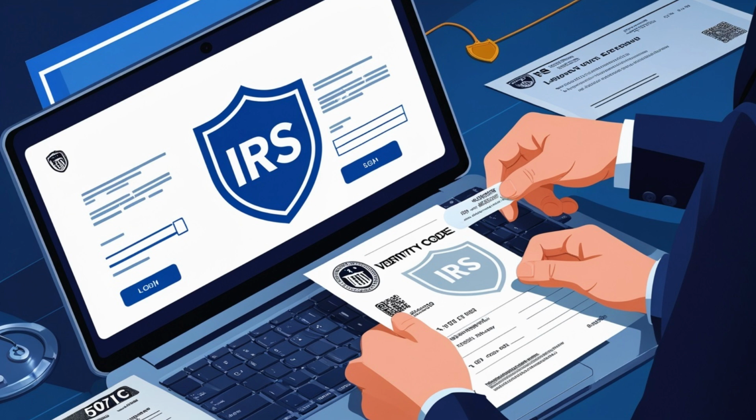Well, there are a few different letters the IRS might send, each with a slightly different purpose, but they all essentially boil down to the same thing. The IRS needs you to confirm your identity to protect you and themselves from potential fraud. That makes sense. So what are some of the specific letters people might get?